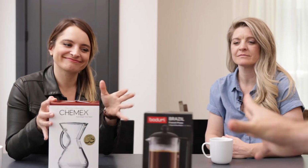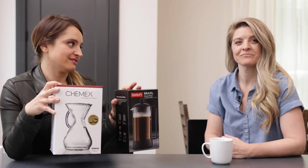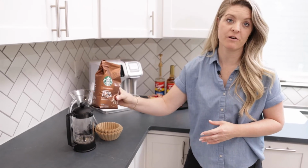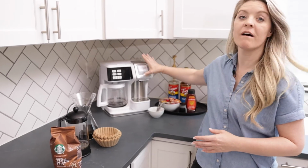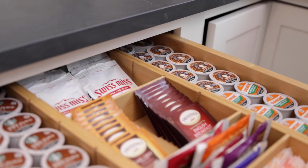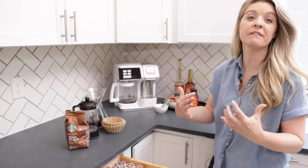Coffee can totally brand your place, and you have to think of who you're catering to. Is it fast and convenient, or is it sophisticated and more of an experience? We've got the Chemex and the classic French press, both great options. Let's talk about the selection of coffee. If you're going to have a pot, the Chemex, the French press, you're going to have to have coffee grounds available. And if you have more of the K-cup style, we like to keep ours in a drawer. Make sure it's organized. This is a wow factor for your guests. They're going to feel like you're really taking care of them, and they have a huge selection.